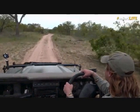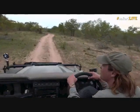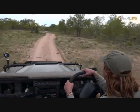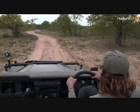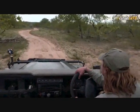And of course, with the onset of the rains, there's all the wonderful little bugs and butterflies and birds, tortoises and terrapins to have a look at.